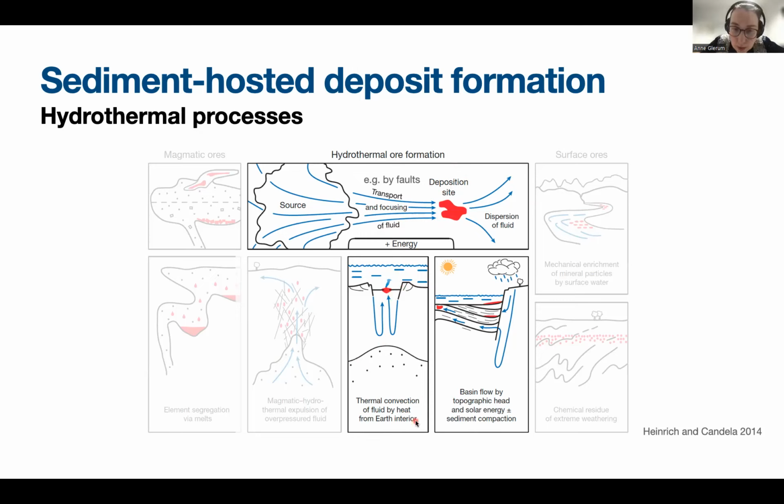And the forces contributing to this are heat coming from the interior of the mantle. So in the rift system, it's the heat coming from the rising asthenosphere, but also topographic head and compaction are important.